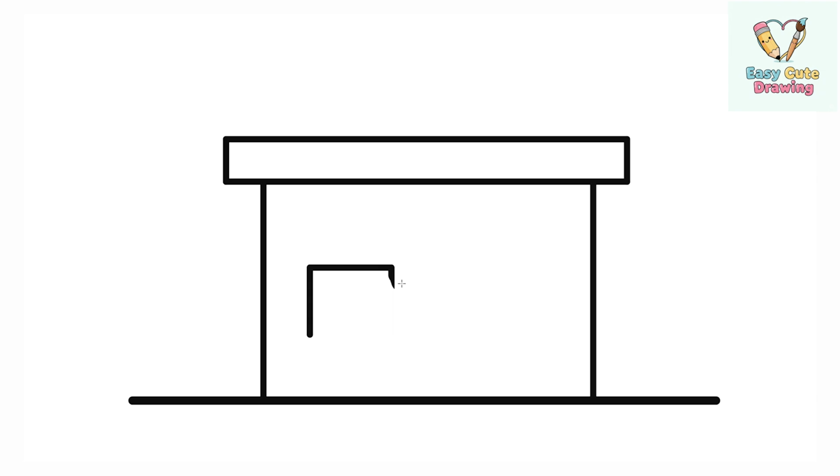Squiggles, wiggles, lines that play. Art adventures every day. Smiles appear with every line. Easy, cute, it's drawing time. Easy, cute drawings, let's go.